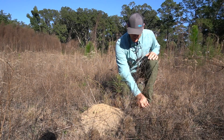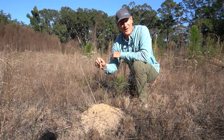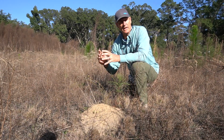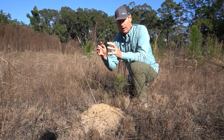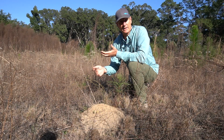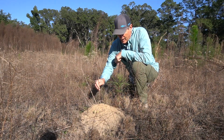Let me see if I can find a little stick here. And of course, I'm gonna poke a hole in the fire ant mound. But before I do that, these mounds are really interesting because they allow the ants to get warm when they need to in the winter. And then also when it gets really hot, like in the summer, they can go down in the ground. But on a cool day like today, they can thermoregulate and warm their bodies up. I'm gonna poke right here.